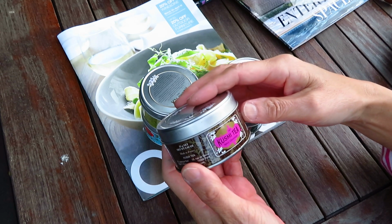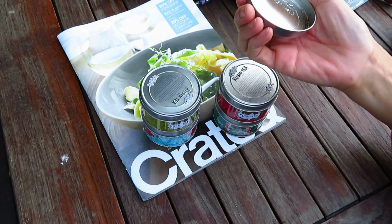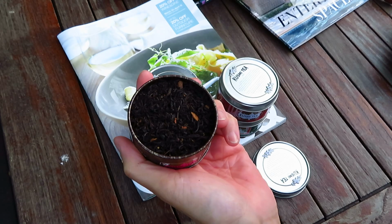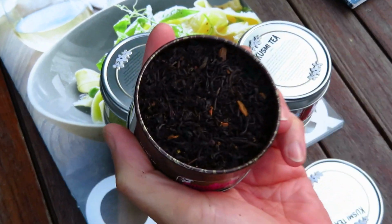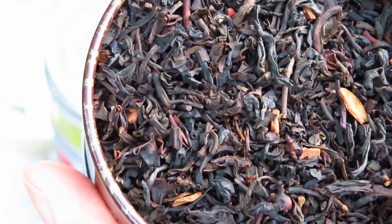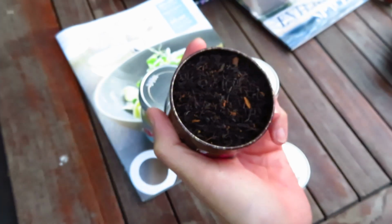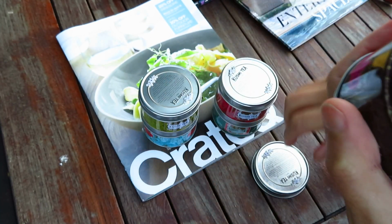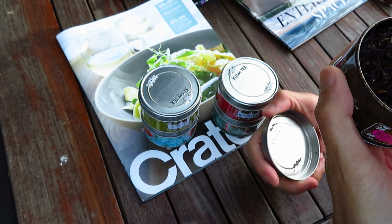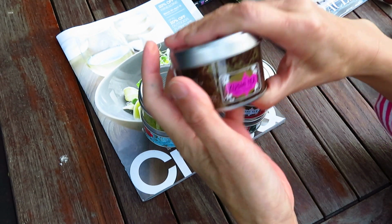So this one is spicy chocolate. Mmm. Yeah, you can smell the chocolate smell. It's quite a strong chocolate smell. Maybe I should do a video of macro. Who knows? It's like chocolate, very, very chocolatey. Okay, I will drink this one. Afternoon tea.